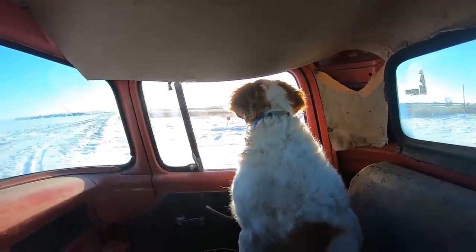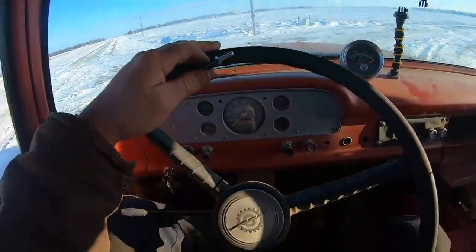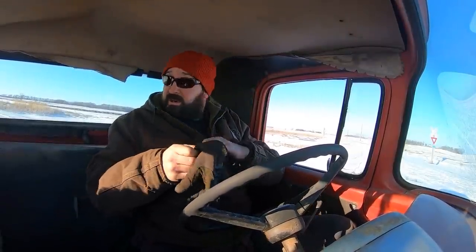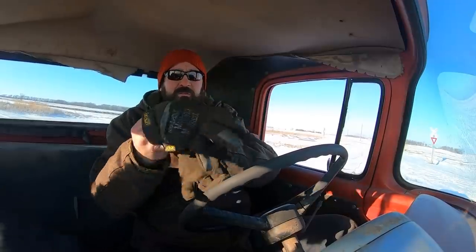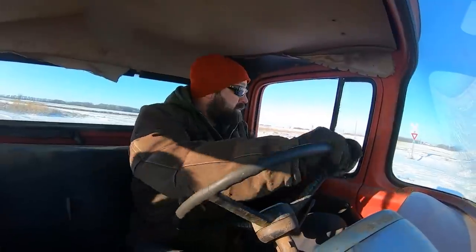Donut corner, Duff. What do you think? Should we try a donut? End up in the ditch? No brakes? Super sketchy steering? I hope we're not stuck right here. These tires are not good. Is this a baby donut?